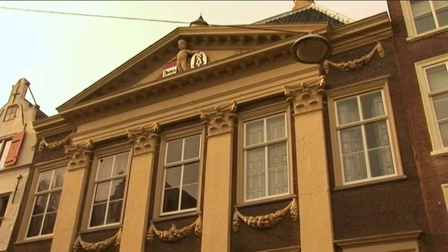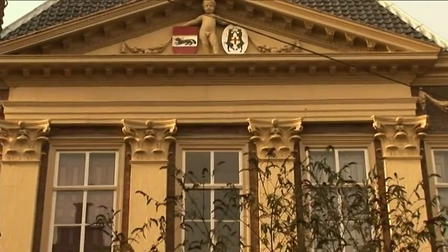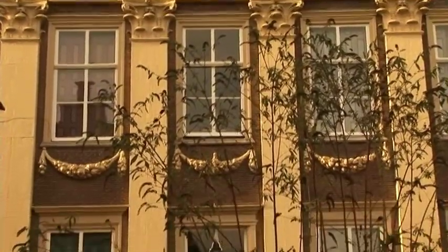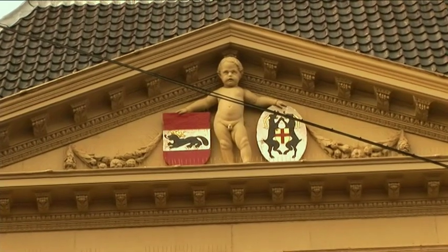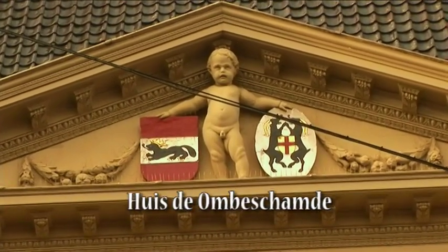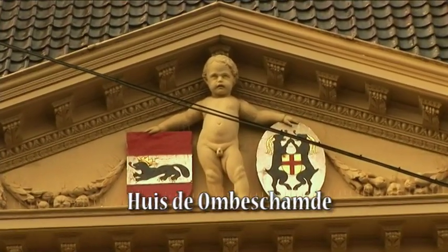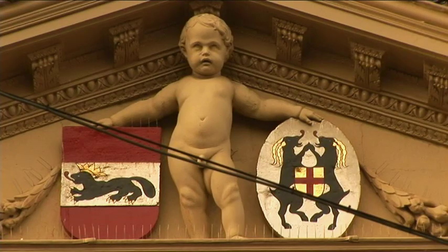Here is another house belonging to the Van Beveren family. This one was built by Abraham van Beveren in 1650. He was the mayor of Dordrecht. This is called Huis de Onbeschaamde, which translates to embarrassment or shameful. It's because of the nude boy on the pediment. He's holding Abraham's coat of arms in one hand and that of his wife Elizabeth Rausch in the other.